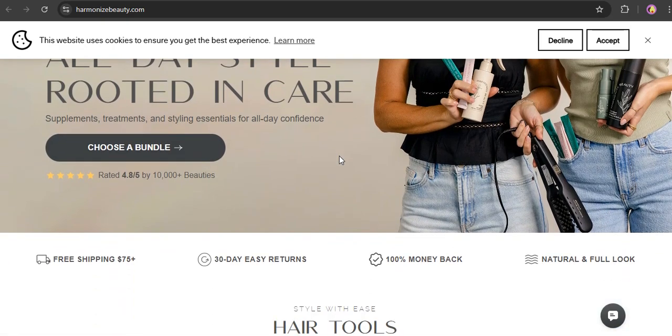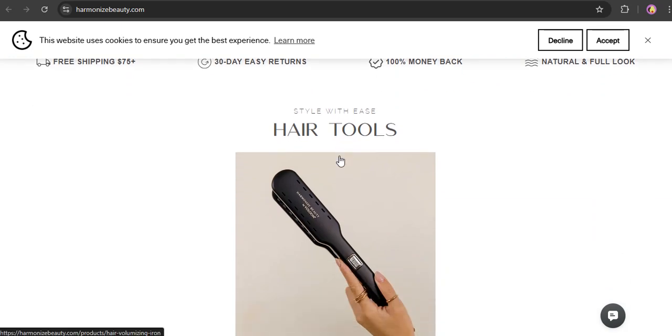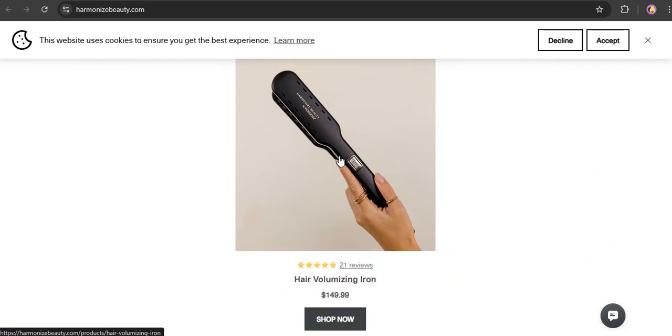Okay, so that leads into their products. The goal is this natural and full look. They've got supplements, treatments, styling stuff. And people seem to like it. The general rating is high, like 4.8 out of 5 from over 10,000 users, which is pretty impressive. And if you look at what's selling, what people are talking about, it's things like the Harmonized Beauty Bundle. That's a bestseller.